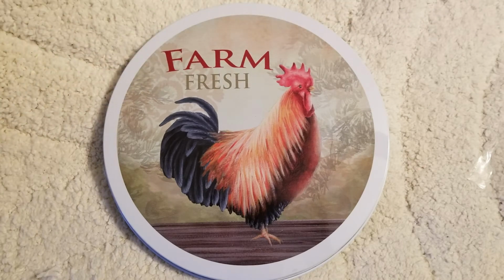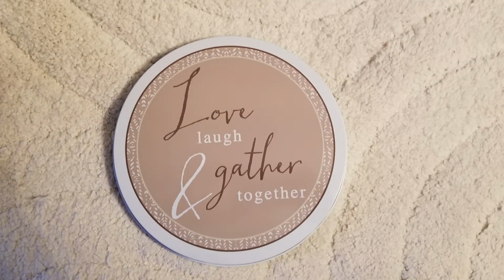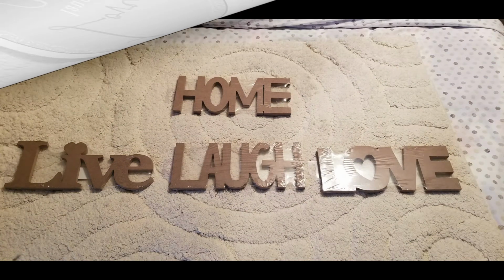These are the burner covers that they carry. They come in a couple of different sizes and different varieties. I thought this would be neat to make an old metal sign for the kitchen or any other room, so I'm going to give that a try.